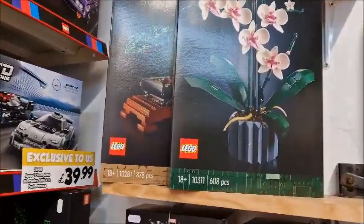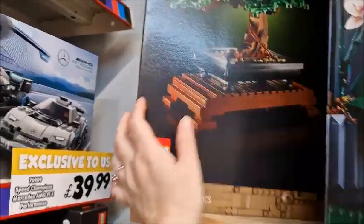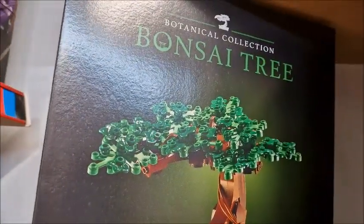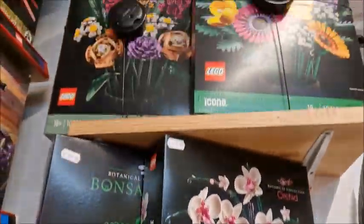I love the, where is it, the bonsai? I don't want to knock anything over. There we go. This is lovely, the little bonsai tree. How cool is it you can make Lego bonsai trees? It's just amazing. Really, really cool. And the flowers and stuff. Really pretty.